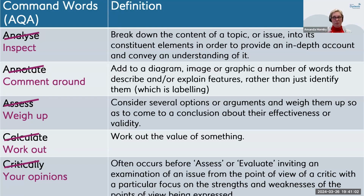And what you can do to help them remember all of these are things like pairs games. So if you turn over a word that has got analyze, what would you write on instead? You have to find the word inspect and pair it up. Annotate, well, that is instead of comment around, so you would pair that up. It's all of these different ideas to get them to understand these command words and then put them into the right context to answer the questions.